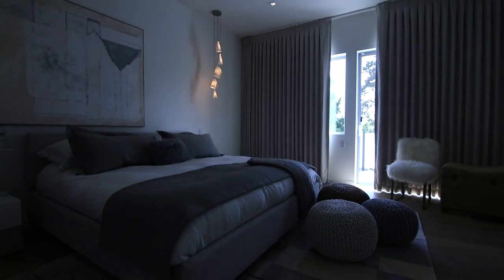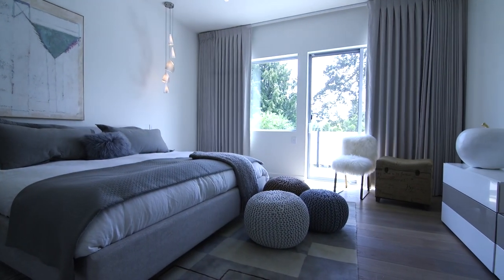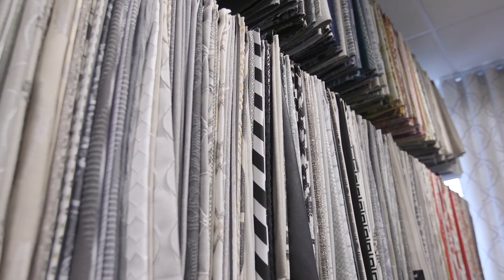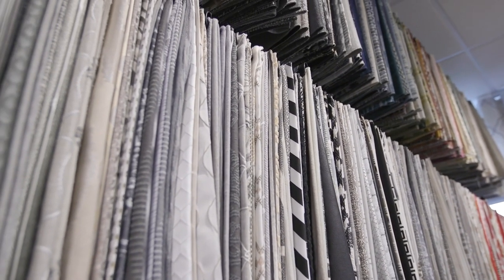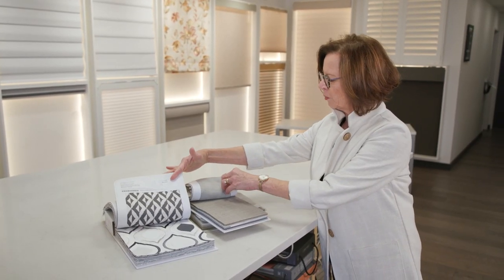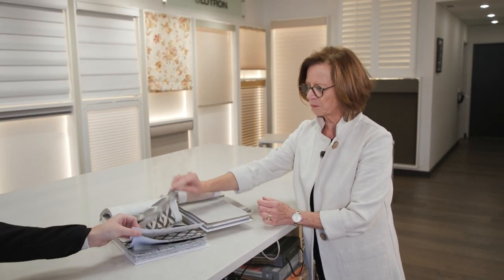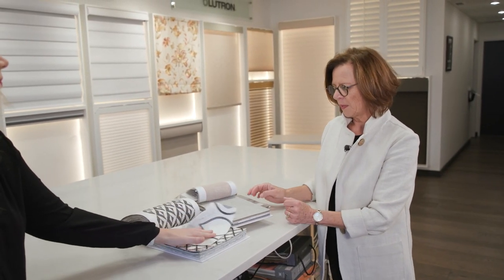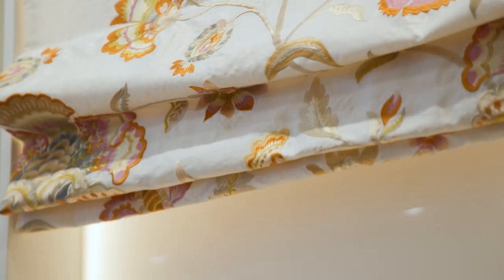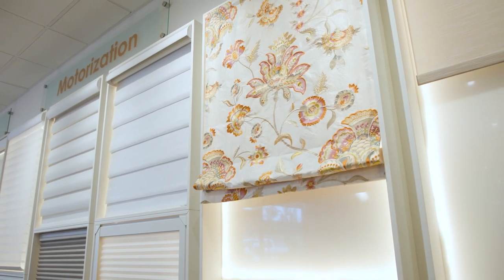A great design tip as well is to coordinate your window coverings with your custom bedding. We like to do that so that if you are getting a headboard upholstered, we can coordinate that with the fabric that's actually going on the bed and then add that in with what might look great for your draperies or any of the other accessories. These embroidered fabrics are really popular right now. They are. Embellishment and adding luxe to a home is really important when you're spending so much time in it.